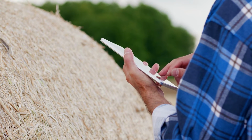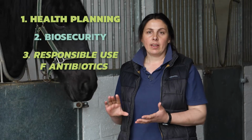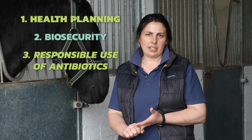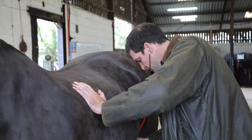So once we've registered our client, how can we approach planning an equine health clinic? Well, a good start might be to use any existing data which you might hold for that client. So that could be past clinical records or lab results, which you could take with you as a conversation starter. The Welsh Government have a few things that they would like you to get into the discussion. These are health planning, biosecurity, and some discussion around the idea of responsible use of antibiotics. Other than those 3 things, you can use the time however you see fit to discuss whatever you think are the appropriate important preventive health measures for your client.